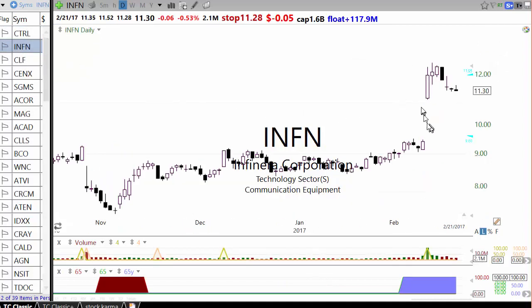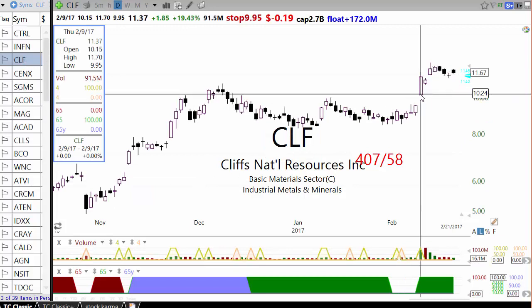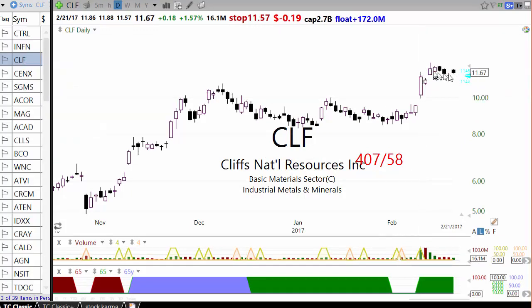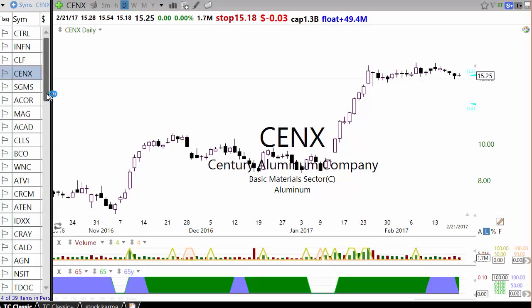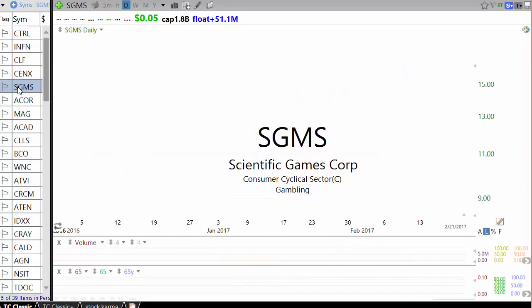Infinera, similar kind of a situation, has pulled back after some news, earnings news, and then after that a secondary, and then going sideways. Breakout can be a fairly long move in terms of weeks. Century Aluminum, the earnings is this week, so this is setting up very nicely for a possible breakout.